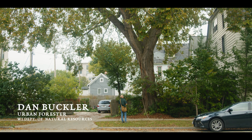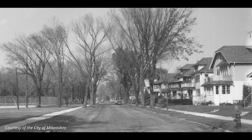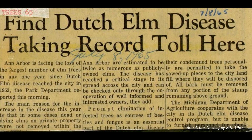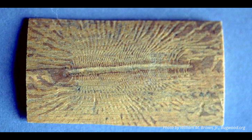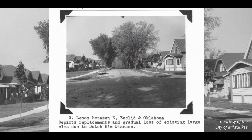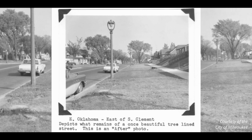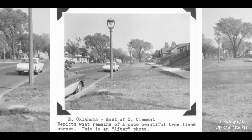In the 1950s, the city actually maintained more than 100,000 American elm trees along the streets. Unfortunately, at that time, Dutch elm disease arrived. And Dutch elm disease is this exotic, very deadly fungal disease that attacked American elms. There was no good management tools for the city of Milwaukee to use to treat the trees. And so they had to start cutting them down on an unbelievable scale. And as you could imagine, that had a massive effect reducing the canopy cover not only in the city, but especially along streets.